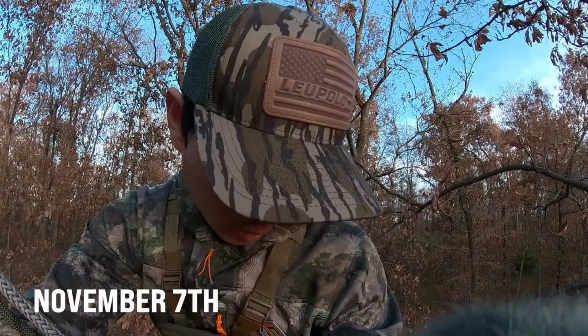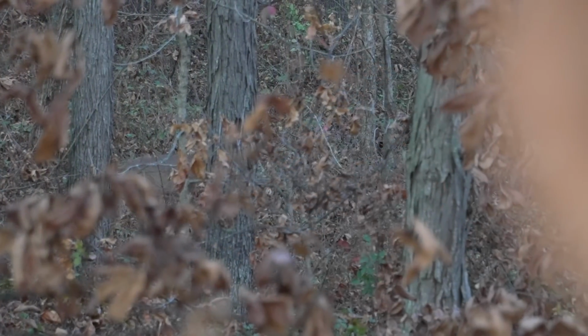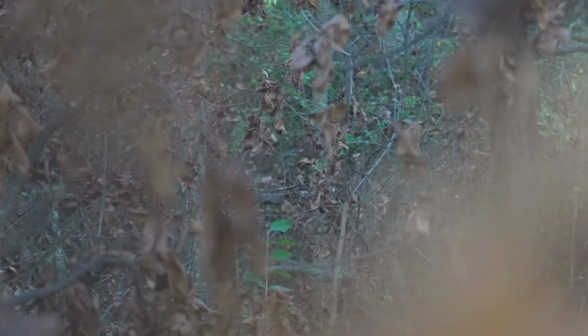So the very first night I went up there in a saddle, took my tree sticks, set up in the stand. He came through this pinch point about an hour before dark. It was a big thicket. It was hard to get the camera on him. I got bits and pieces of him going through, but I could definitely tell it was that deer.